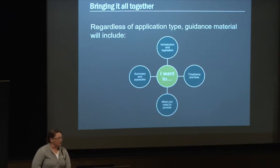So what we've determined in these first workshops is, regardless of the application type, the guidance material needs to include similar things every time. So we want information about the legislation and a bit of an introduction about what it is that we're aiming to achieve in this application. And it's all around this "I want to". So what is it that you want to do and what information are we going to provide?